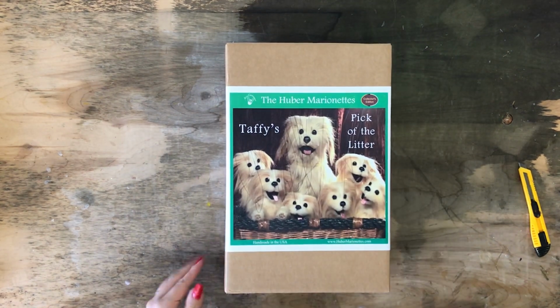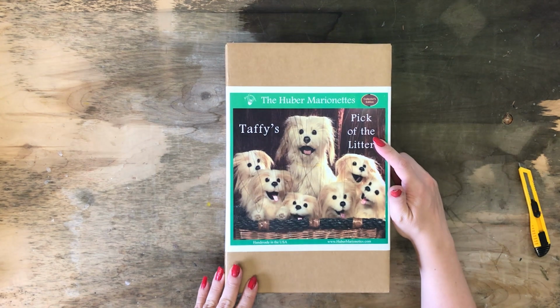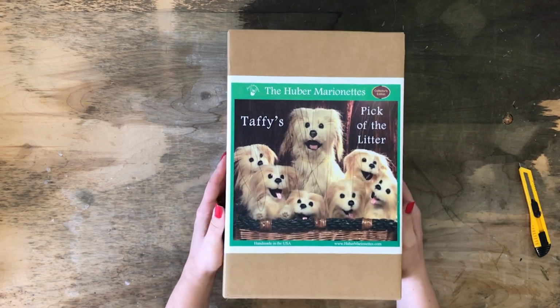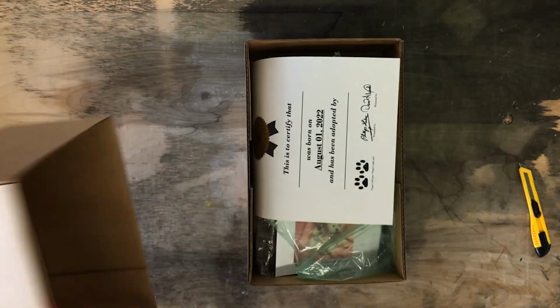Oh my gosh! Taffy's pick of the litter. Oh, and there's Taffy and all her puppies. Okay, let's meet this puppy.